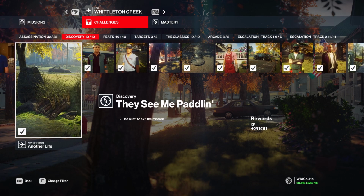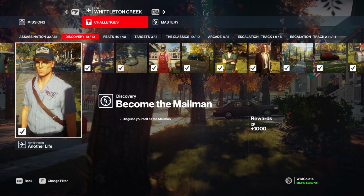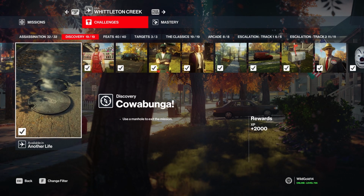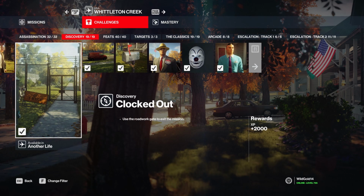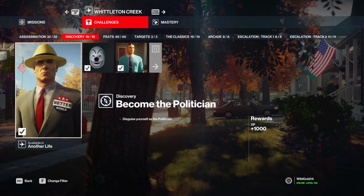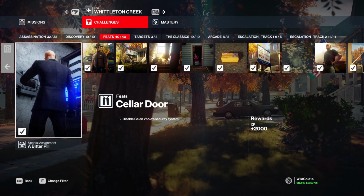Right here, you just have to exit the mission. It's just an exit, nothing difficult. This is all disguises. This is a discovery. It's very simple. Another exit, another disguise, another exit. Pretty simple stuff overall. Discovery is always fun on every map for the most part, and it's no different here. Most of the time it's disguises, it's exits, it's nothing crazy really.